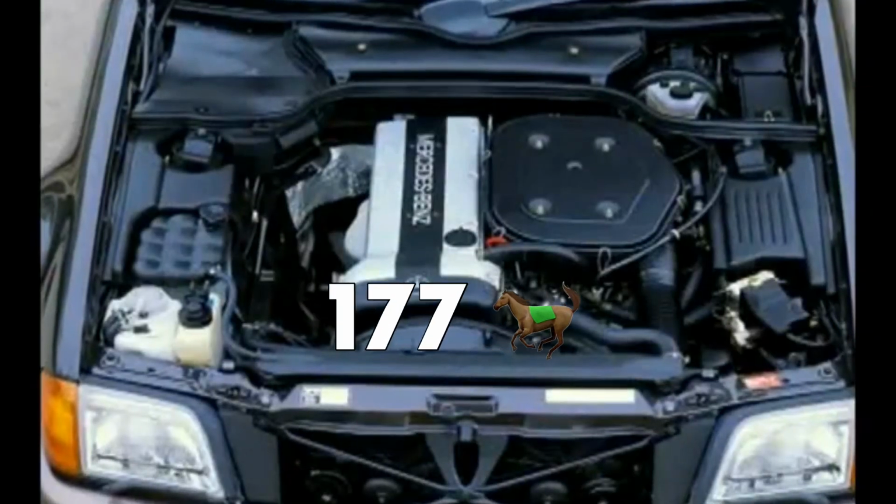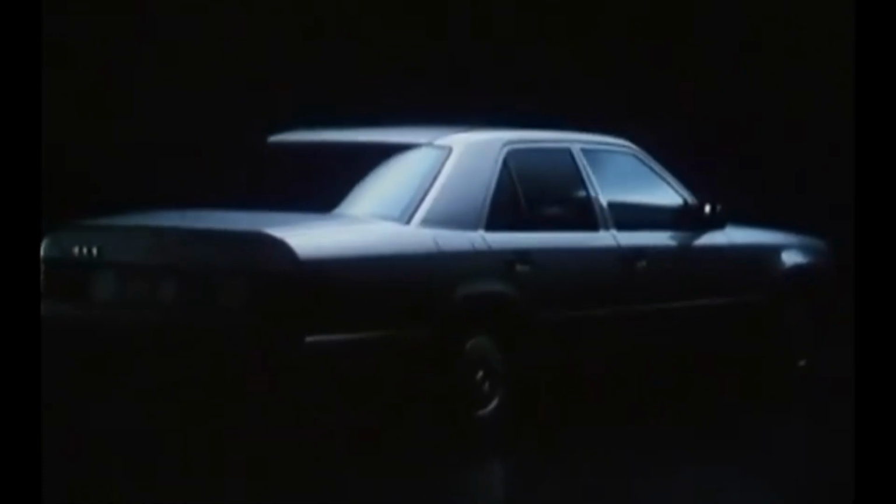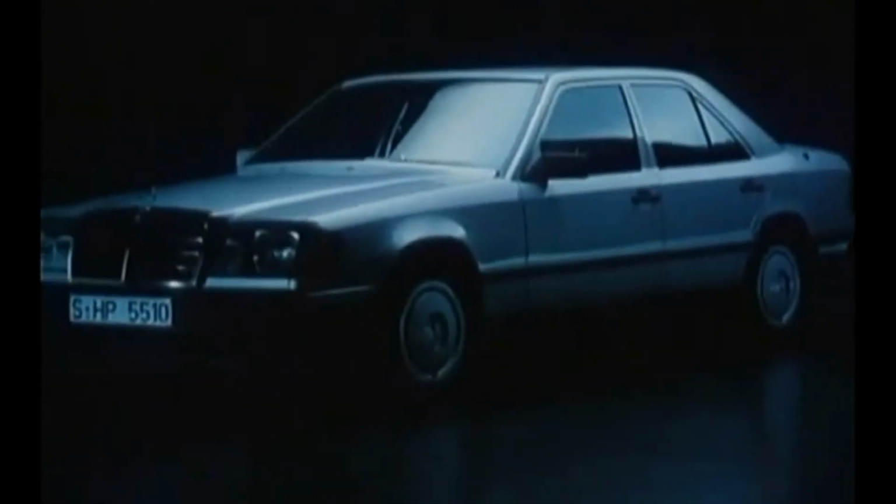Mercedes designed the W124 for comfort and refinement. As launched with the most powerful engine, it had 177 horsepower. The new sports sedan car would need more than 300 horsepower to deliver on the performance targets from its competitors.